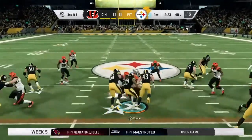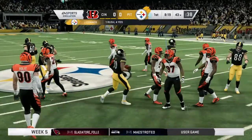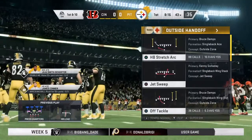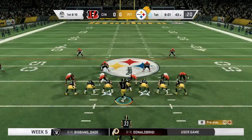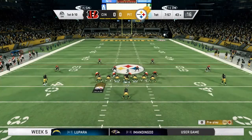First carry for James Conner. And he'll get up to the 43-yard line. 4 yards the pickup, 1st down. 2nd and 1, and people want to run the football. This is where every back in the league is supposed to do exactly what we just saw there. Pick up the 1st down.